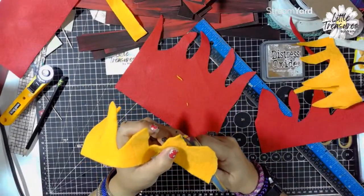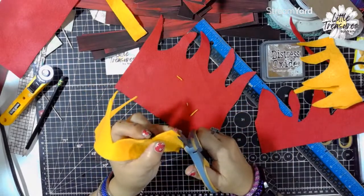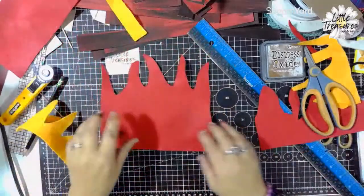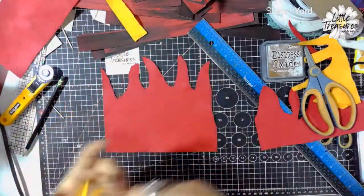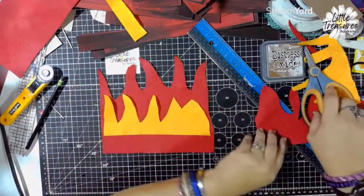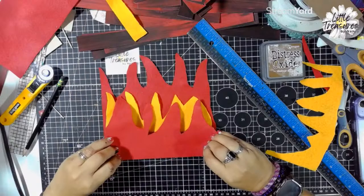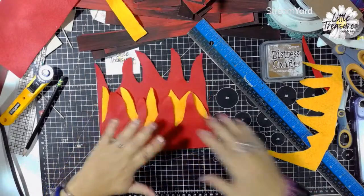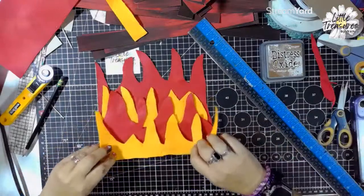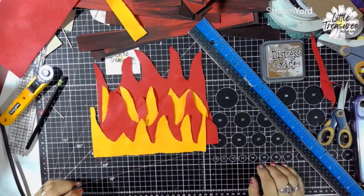I'm just trimming off the little raggedy edges like this. There. So we're going to put this down, right? Put this down right here, right? And then the red that we cut earlier, put it in between here, right? And then the yellow, put it in between over here. And there's my flames.